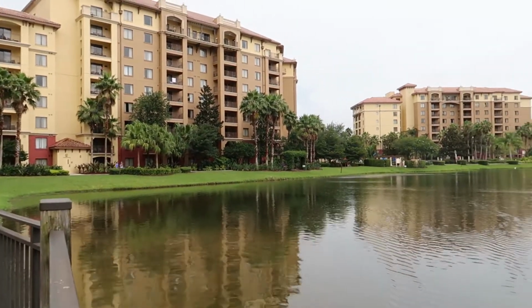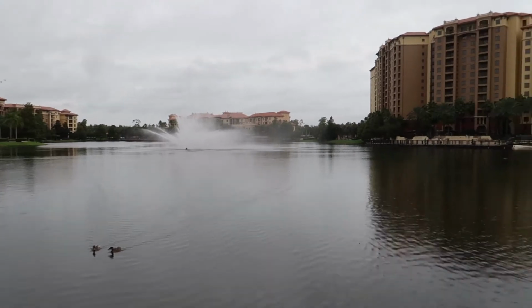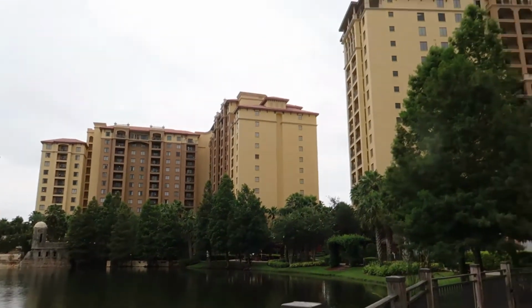But I'm really excited because they have like 7 different pools or something like that? Maybe not 7, but they have a whole bunch of pools because it's not just this hotel. There's like 8 hotels that are all Wyndham hotels, at different levels of cost. So you've got your Wyndham, you've got the club level, and then you've got just the Wyndham Grand.